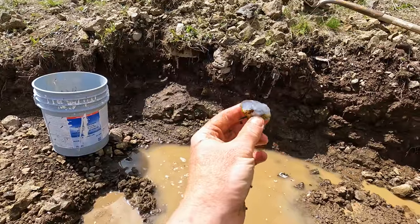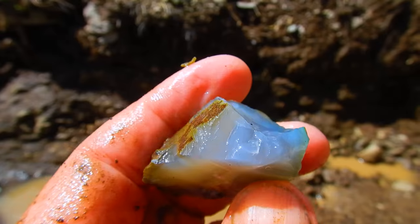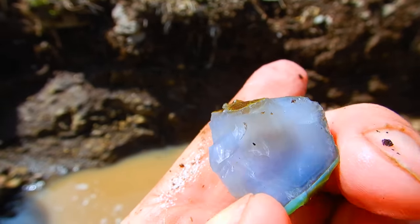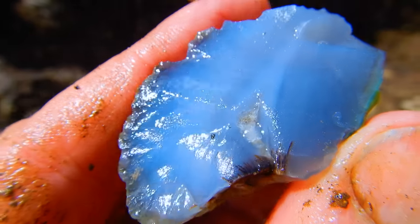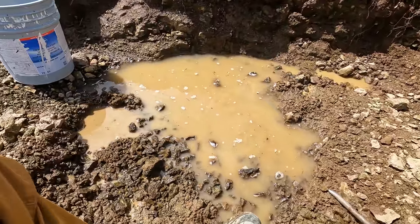I just got that out of the bottom of the hole I was digging in. Obviously, I drove the chisel right through a nice one. Beautiful piece of agate. And the other half of that one. But digging down into water is not working for me.